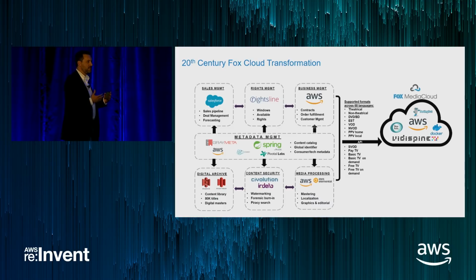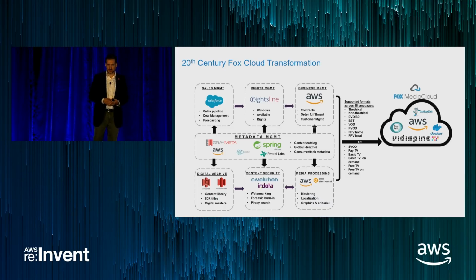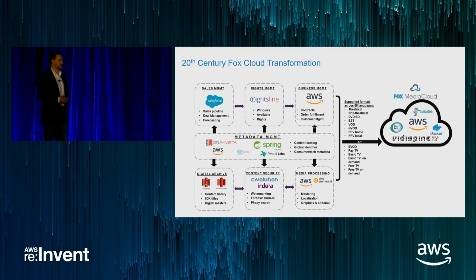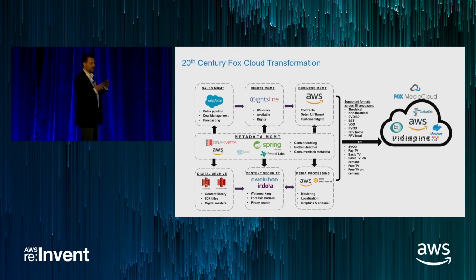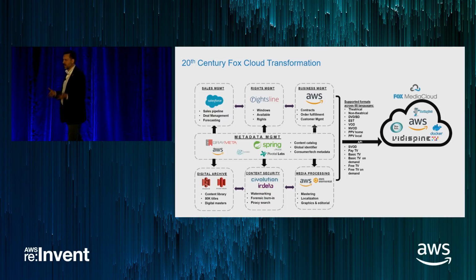And then all of that feeds what Will was showing before, the Fox Media Cloud. We really consider that our distribution cache for all of our finished content. So this is content that's been compressed. It's been QC'd. Everything is ready to go to the OTT vendors. It's ready to go to a broadcaster, whoever.